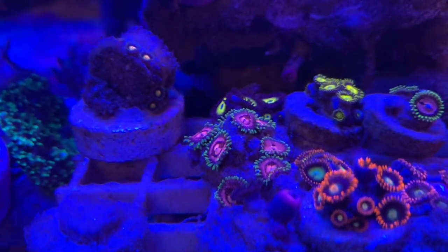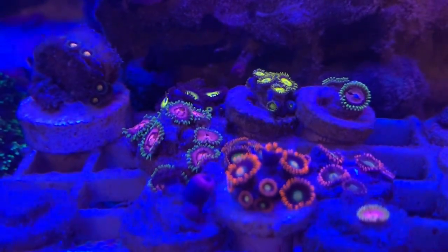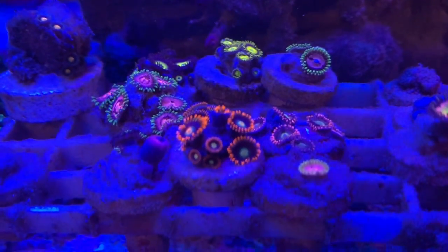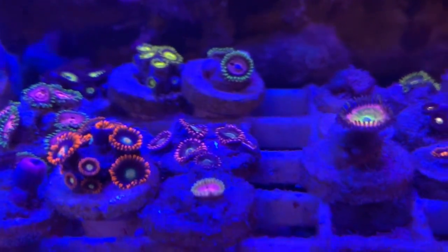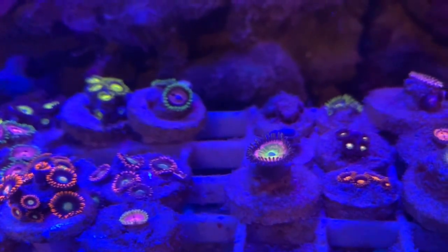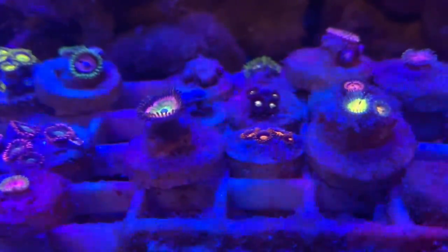Something I do want to mention is that you want to coral dip. Use coral dip on any brand new corals, which is just a solution that you put a few drops in, like a cup. You kind of sanitize your corals and you watch if any bugs fall off, because you don't want to introduce them into your new system. If you don't do the coral dip, you're really rolling the dice.